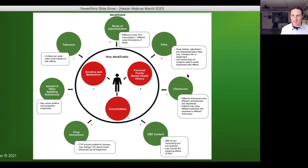But there are a number of modifiable risk factors. And so route of administration, we already talked about that. Smoking is going to have a more rapid onset, and it's typically more psychoactive than appropriately dosed oral consumption. Of course, taking too much by mouth can be extremely psychoactive and impairing, but let's just talk about appropriate doses here. So if someone's treating a medical condition with inhalation, often that therapeutic window feels very narrow because the increments are 1 inhalation. So maybe they take 1 puff and they're not therapeutic, they take another puff and maybe they are therapeutic, and they take a third one and now they're above the line, they're in the impairment zone. So that's, one toke over the line is the old refrain about that. But some people might be below the line.